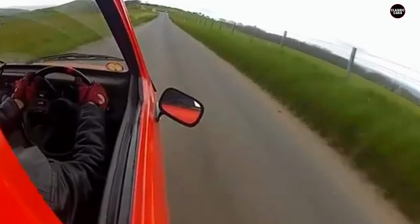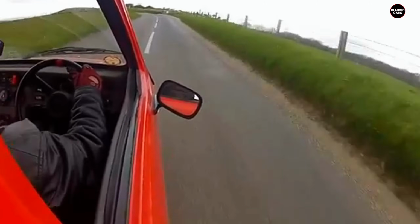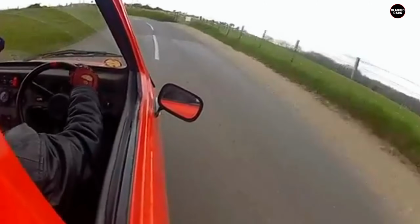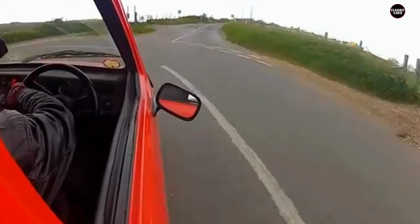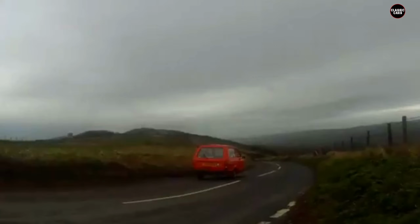These personal stories from former owners really highlight what went wrong with the Reliant Regal. While it might have had a purpose when it was first introduced, a cheap, simple car for those who couldn't afford anything else, it quickly became a laughingstock for its instability, slow performance, and poor comfort.